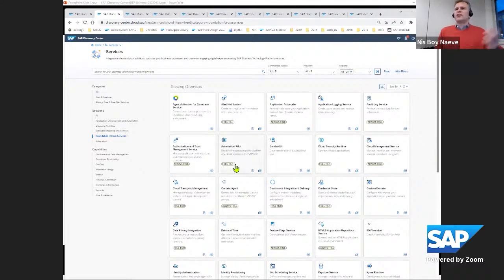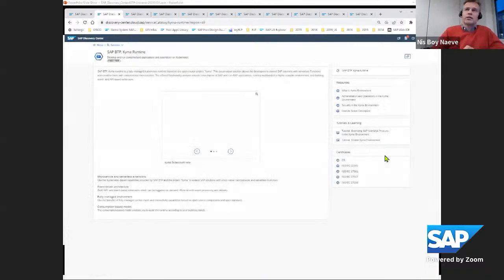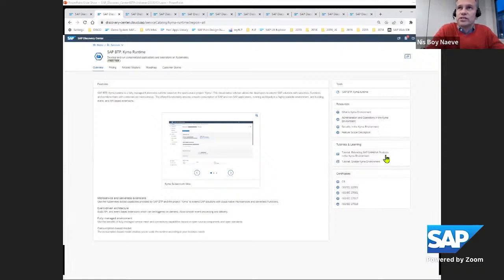Picking out a specific service here, I will, for example, dig deeper into the foundation services, and you find a lot of services here. Of course, application alert, bandwidth, a very important service here, Cloud Foundry runtime, also another important one. And we also have the Kyma runtime, which is also a very basic service here. If you don't know what that is, it's a fully managed Kubernetes runtime, based on the open source project Kyma.